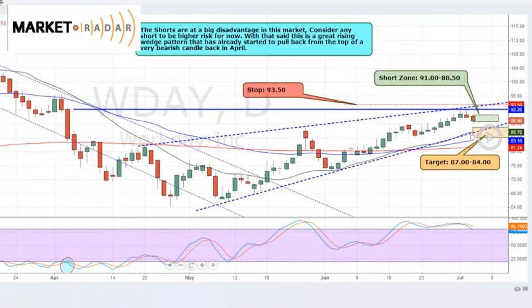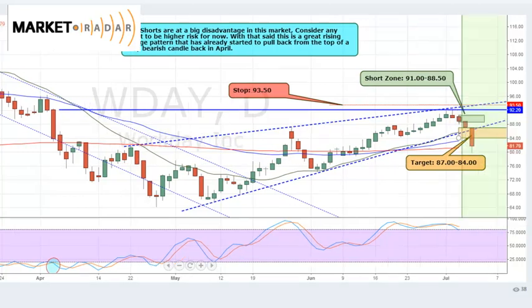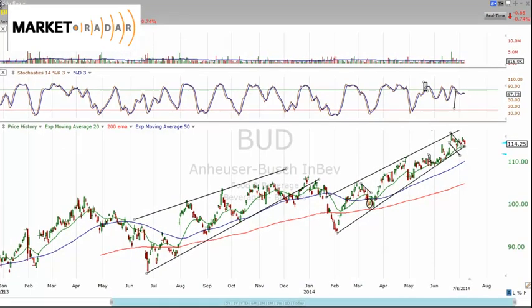Workday. So here's your Workday as it was given to you. Short zone 91.98. 81.50 was given to you at 88.96. And then, boom, it just dropped right out of this rising wedge pattern, right through the target. Still looks weak, but there's nothing you can do about it. But expecting the same stuff to happen on Budweiser.